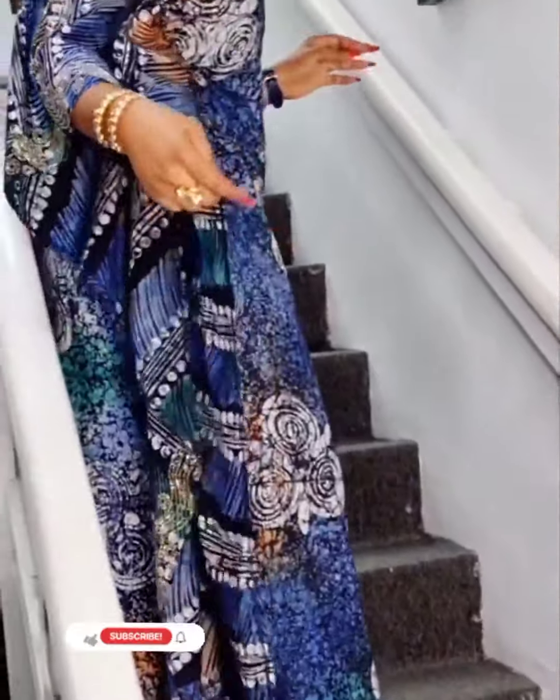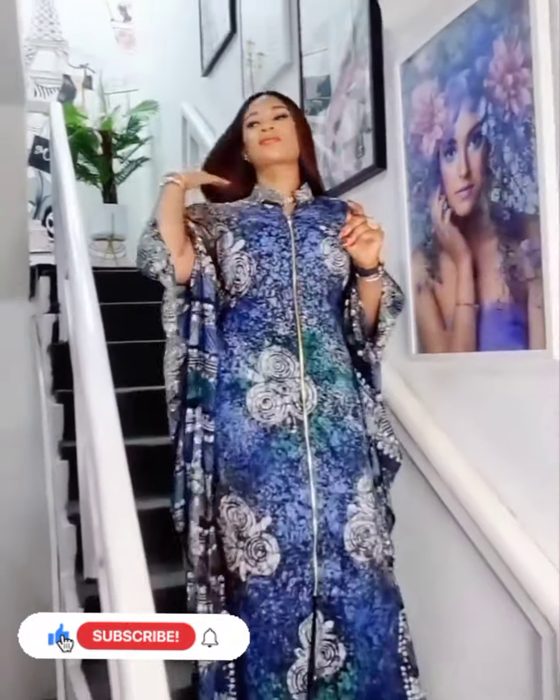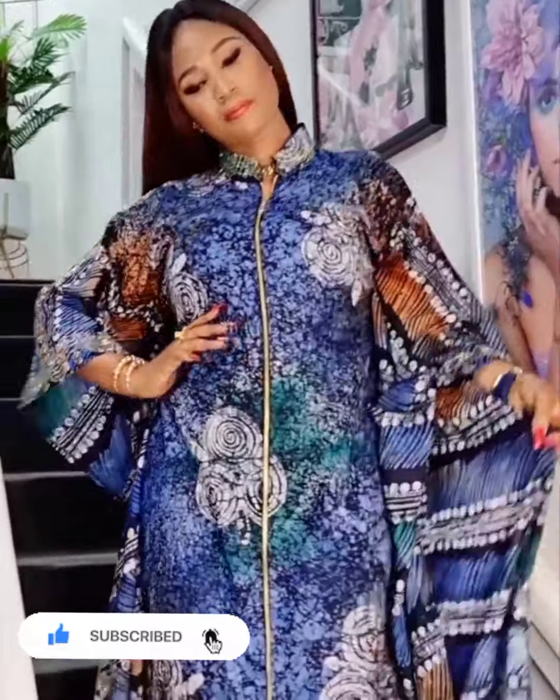So you can see this one as well. This one has a button from up to down as well, which makes it very unique and simple.